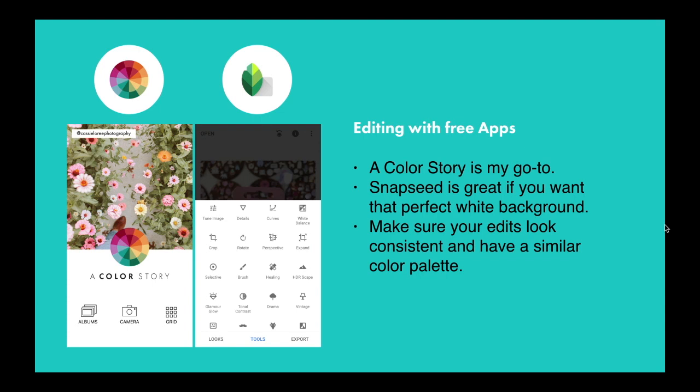And always make sure the edits that you make look consistent and have a similar color palette. Back to what I was saying before about having consistent colors and your general aesthetic. Usually you'll find in A Color Story some certain filters that you like to use the most, and you can use those to create the same kind of edits so your photos all look very similar.